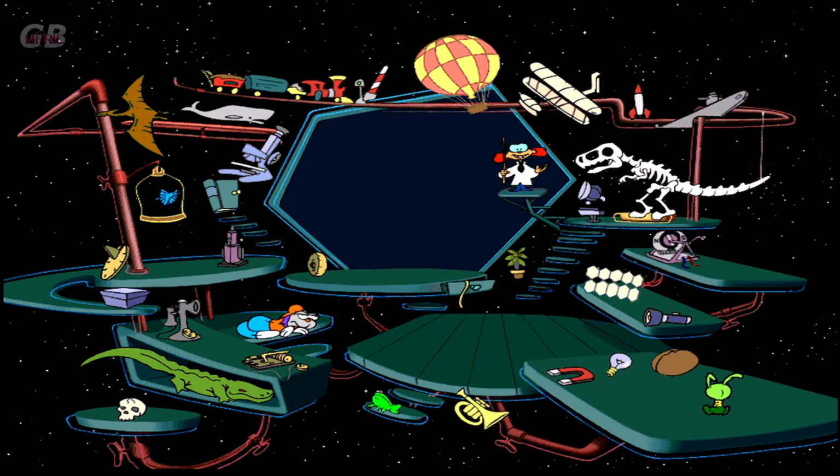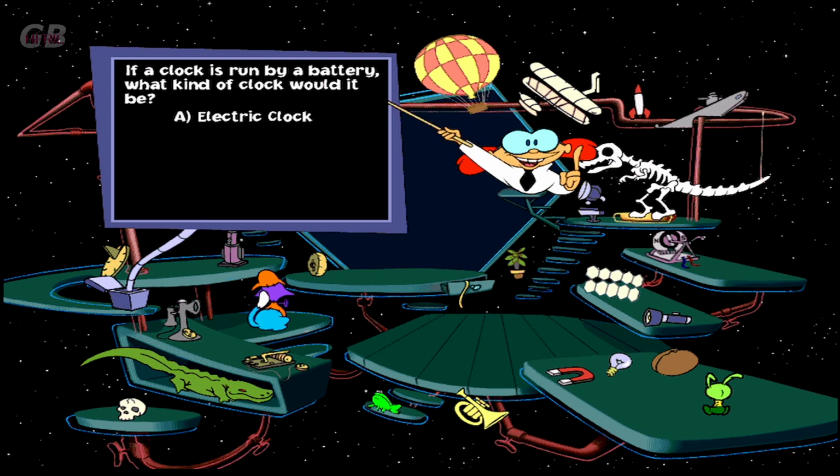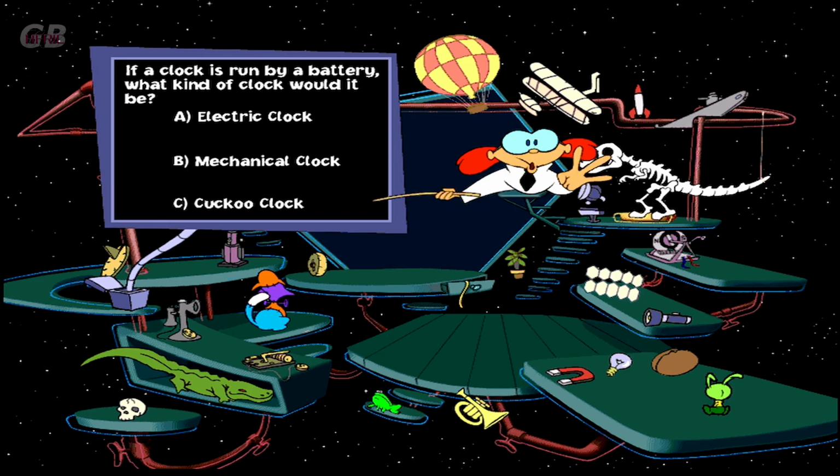Okay, it's time for a multiple choice question. If a clock is run by a battery, what kind of clock would it be? Would it be an electric clock? Would it be a mechanical clock? Or would it be a cuckoo clock?